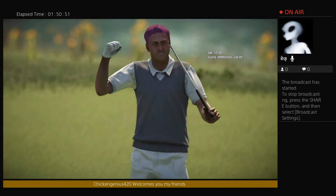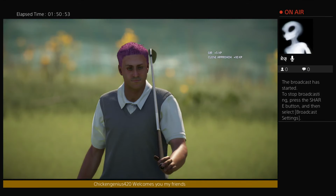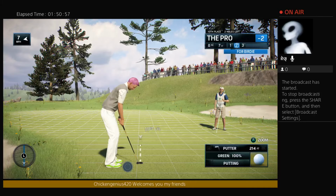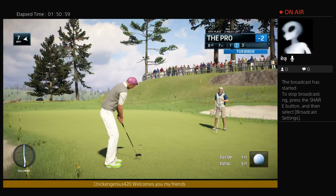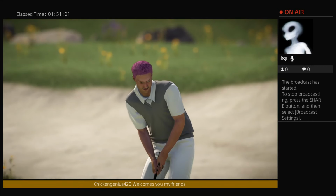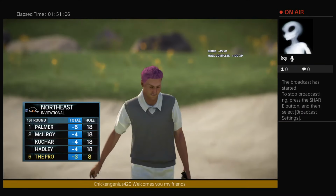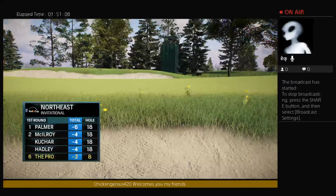Really good distance control there, playing well to his strengths. You don't want to let this one get away. This is about concentration and focus at this point. Starting to make the move, now to -3 with yet another birdie.